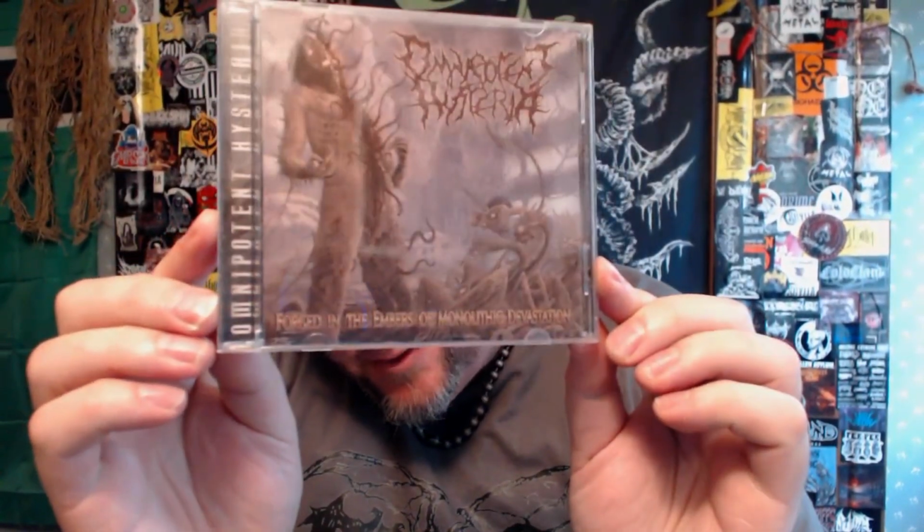Hysteria with their, I think, 2013 EP entitled Forged in the Embers of Monolithic Devastation. Just from the album cover and the name of the EP, you guys know that this is probably some brutal death metal, and it absolutely is. This is a band out of the UK, killer project. I had this once before, and I ended up selling it, and I had instant seller remorse, and I've been kind of hunting it ever since.